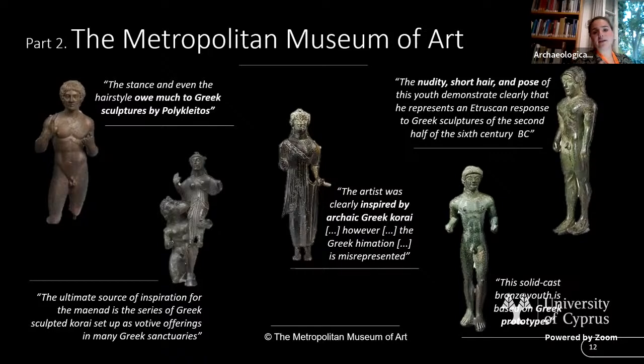And also the artist was clearly inspired by archaic Greek pottery, and it's based on Greek prototypes, etc. There's also a mention that the ultimate source of inspiration is a series of Greek sculpted pottery. So there's this idea again of the Italians trying to imitate Greek sculptures. But also in this case, there's the idea they're trying to imitate but failing, because the figurine in the middle mentions that the artist was clearly inspired by archaic Greek pottery. However, the Greek imitation is misrepresented.